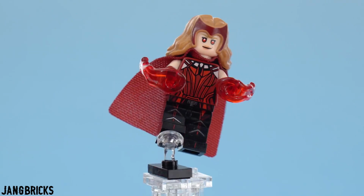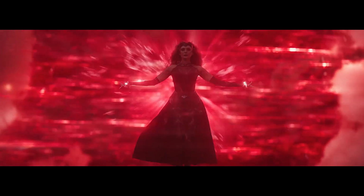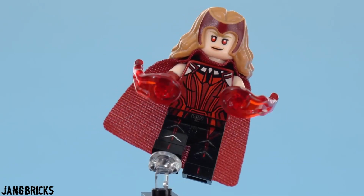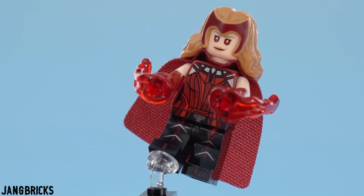Now the next figure that we have here is yet another Marvel one, and this is Wanda or Scarlet Witch, and I think she just looks amazing. They nailed a ton of the figures from the Marvel minifigure series, and I really do hope they plan to make a second series to depict some of the other Disney Plus series, because there's so many great ones coming in 2022, but I think this figure here, just sticking on this, I love the torso printing.